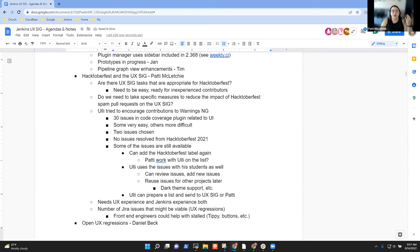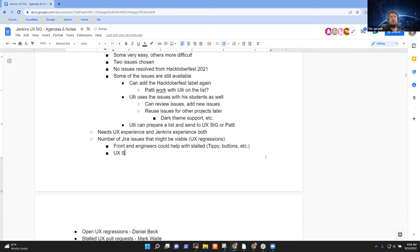Would it be helpful for me to go through the Jira and pull things that I think are what you're talking about and post them in the Gitter to get feedback on whether these would be good first-time issues? Yeah, you could also do it on the UX SIG repo with an issue or a discussion, because Gitter doesn't really thread so well for ongoing discussion.